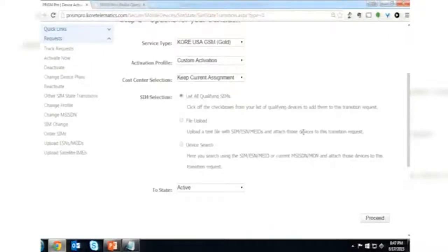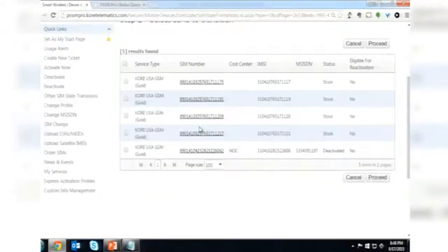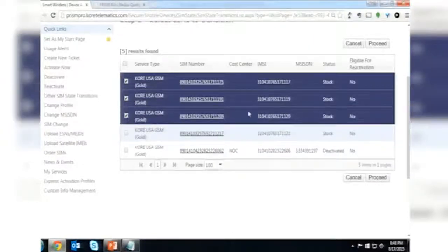If we have a bulk upload that needs to take place and the customer has a text file with 10,000 SIM numbers, we can pull that in and work through the activation. Or on the other side of the spectrum, if we need to seek out and search for an individual device, we can do that as well. For our demo, I'll show you the list of what's available. And this shows me everything eligible on my account to be activated. So let me just select a couple of these devices and move to my next screen.